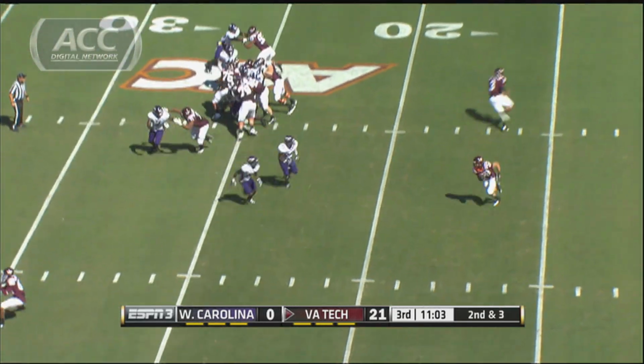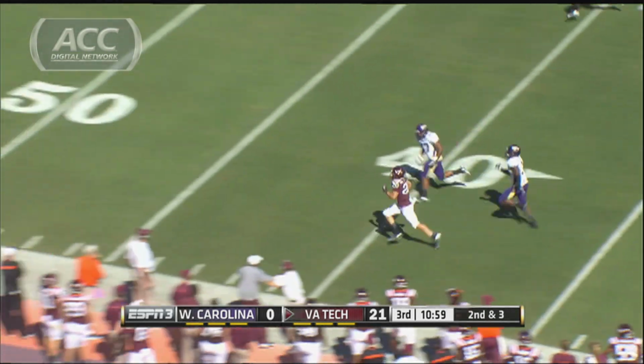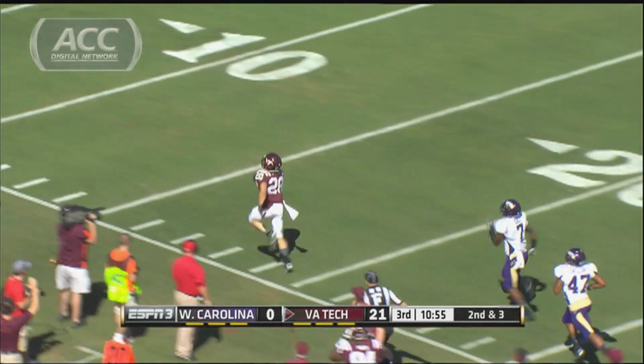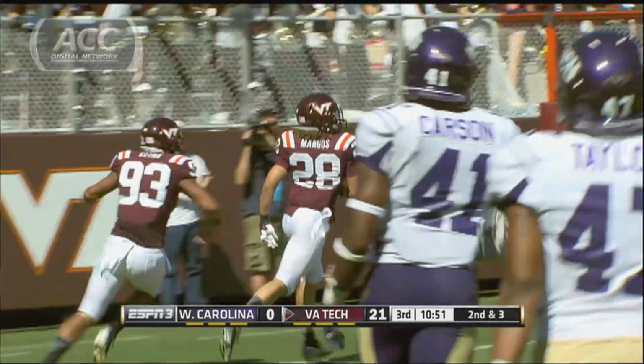Early third, Chris Mangus gets to the outside, and then he is gone. Taillights on the highway, 76 yards. Virginia Tech up at this point, 28-0. The Hokies go on to win 45-3.